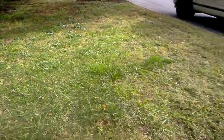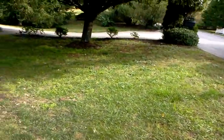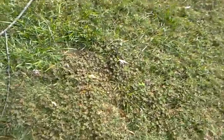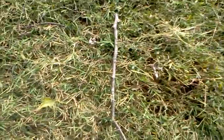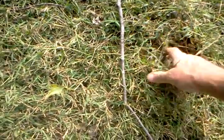There's a lot of broadleaf weed. Some of it's hard to control. You've got some wild violets and so forth. Some of it's summer weeds. This is black medic, which is hard to control. This is nimblewill, which is a summer perennial. Comes back year after year. Grows much like Bermuda.